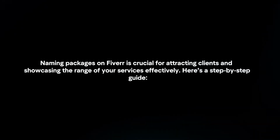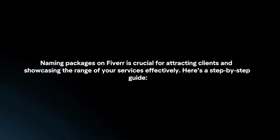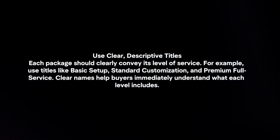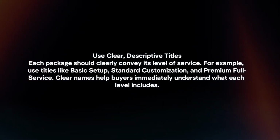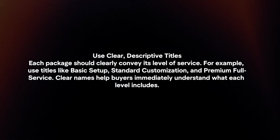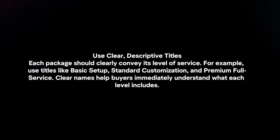Naming packages on Fiverr is crucial for attracting clients and showcasing the range of your services effectively. Here's a step-by-step guide. Use clear, descriptive titles. Each package should clearly convey its level of service. For example, use titles like Basic Setup, Standard Customization, and Premium Full Service. Clear names help buyers immediately understand what each level includes.